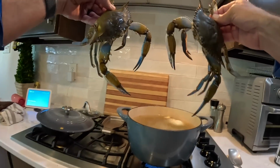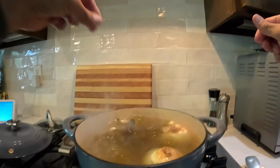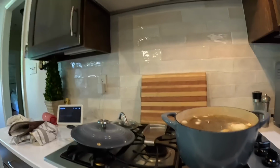Now I had the crabs on ice, so they're nice and docile. They won't lose their claws. If you have the crabs kind of room temperature and you put them in the hot pot, they shoot off their claws.